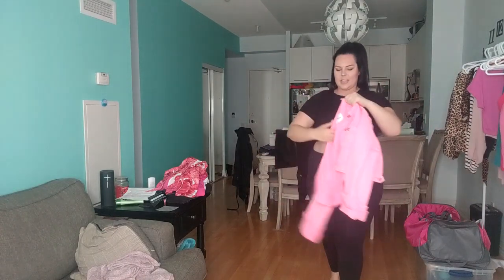Now, I know you guys have seen this jean jacket on me. It is a bright pink. It is a 1X. You just throw it on and you got that splash of color. It does do up if I wanted to do it up. It does have real pockets in the front. It is a real denim jacket. I love it. It's honestly my favorite part of this haul. So yay to this jacket.